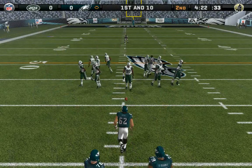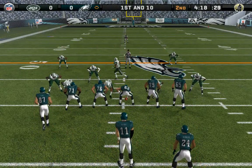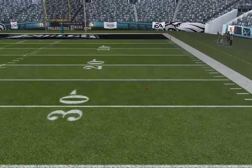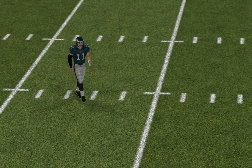Ball on their own 41. They're blitzing. Throws it. Pass ball's incomplete. Matthews was the one they were trying to get the ball to.